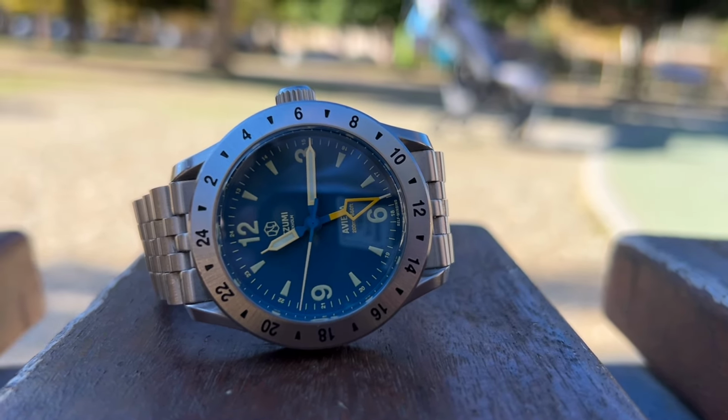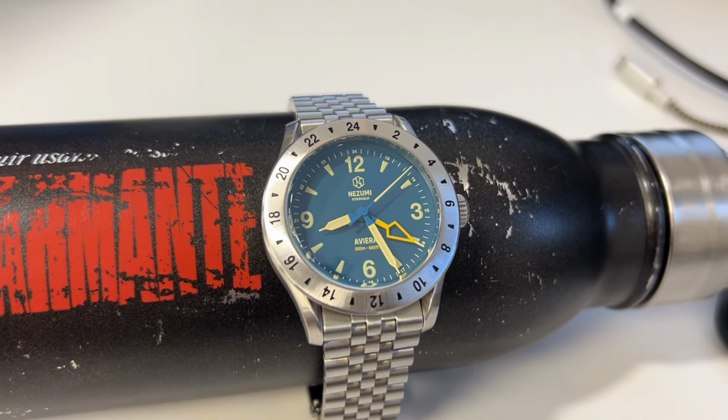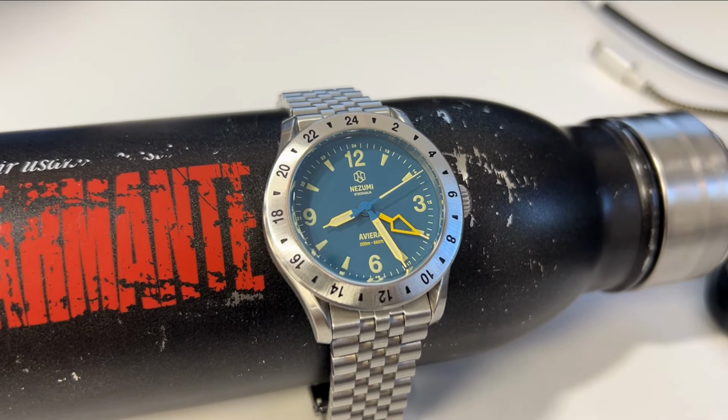What this watch made me really want is to get my hands on other Nezumi watches. If they're at least half as good as this one, I think they're really worth looking at. And to me, it is almost shocking that they don't get a lot of exposure on other YouTube channels. The experience I had with this watch, from the unboxing to wearing it and using it, is miles ahead of the Zelos watch I got. We should pay more attention to these.